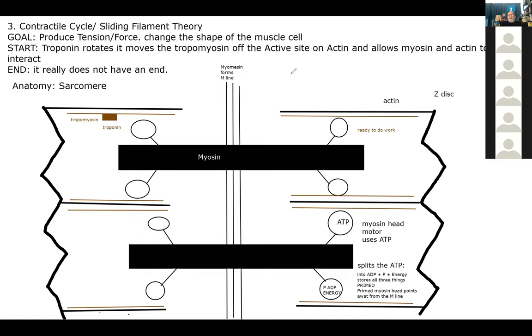All righty. Are we comfortable with this basic anatomy? So again, remember, if the anatomy doesn't make sense, everything we talk about is far more complicated than we are discussing in this class, but it's a good starting point.